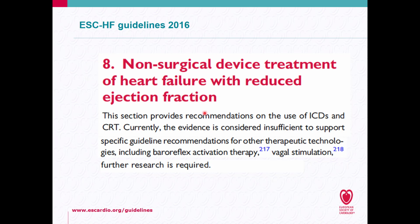A few slides on acute heart failure. We came up with a new acronym in the guidelines, also to make it easier if you get a patient with acute heart failure. The CHAMP acronym: think about acute coronary syndrome. Is there a STEMI going on, non-STEMI?